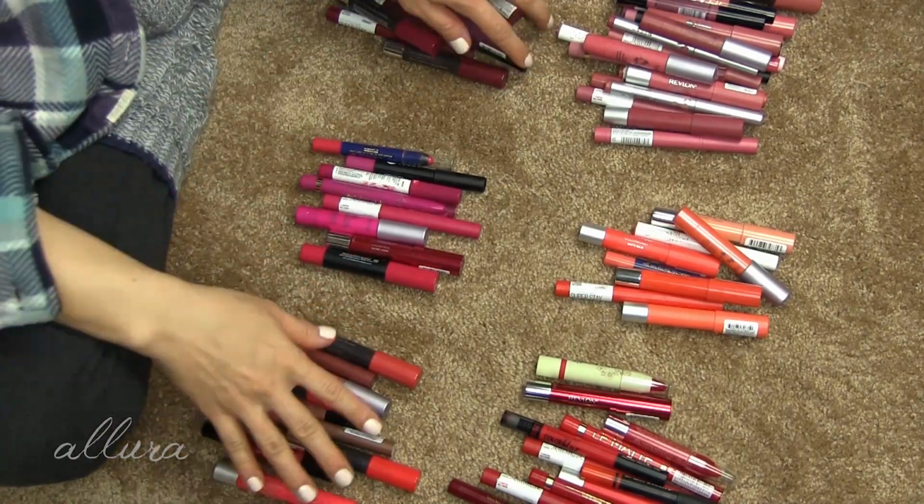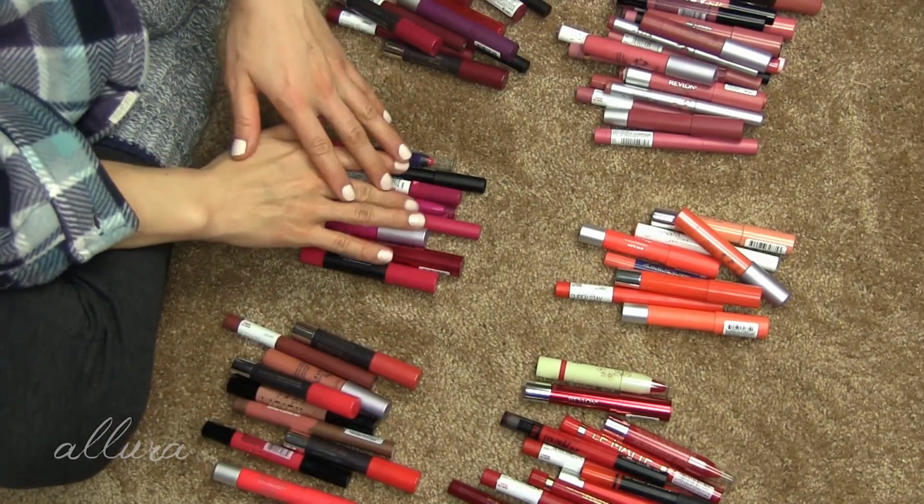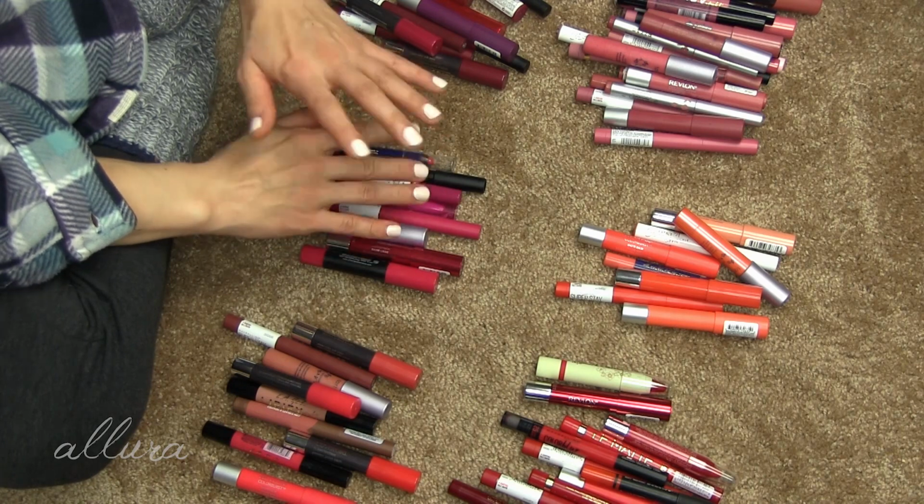So here's what's being kept. I will then organize these again by color in my collection to use.